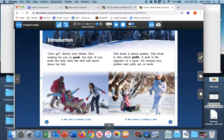Now we're going to take a look at pages 4 and 5. We see push right here and we see pulls right here. So when you use the words push and pull, you use them in your everyday life. Think about how you use push and pull. When I read the word push, trying to figure out what it might mean, I look at the photo and I read the caption. Looking here at the photo, I see the caption says, "This man is pushing a sled." That helps me to understand what push means.